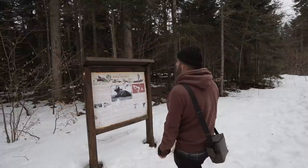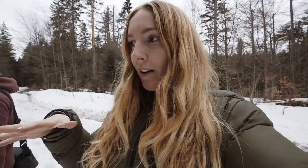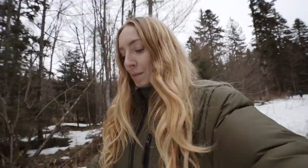So here is one of the signs for the brown bears, saying that this Tara National Park is where you can find the most brown bears in Serbia. There's around 60 they estimate to be around here. They even show you what their paws look like, so you can keep an eye out for some paw prints. We're going on a bear hunt. We're going to find a bear. My 7-year-old self would be so happy right now.